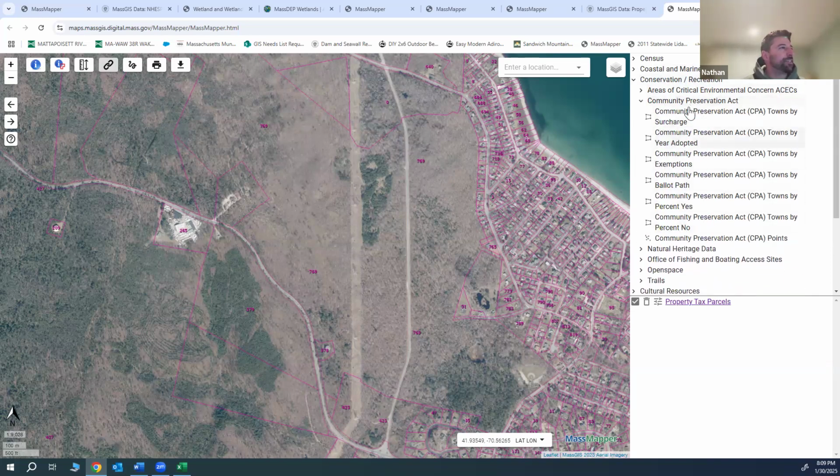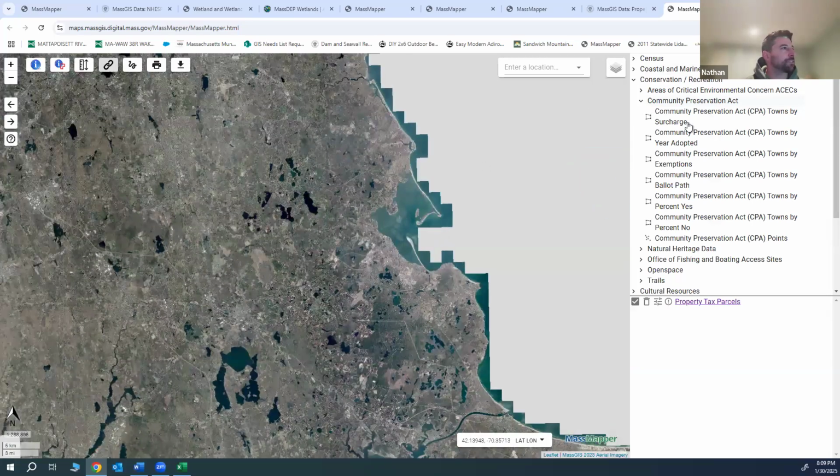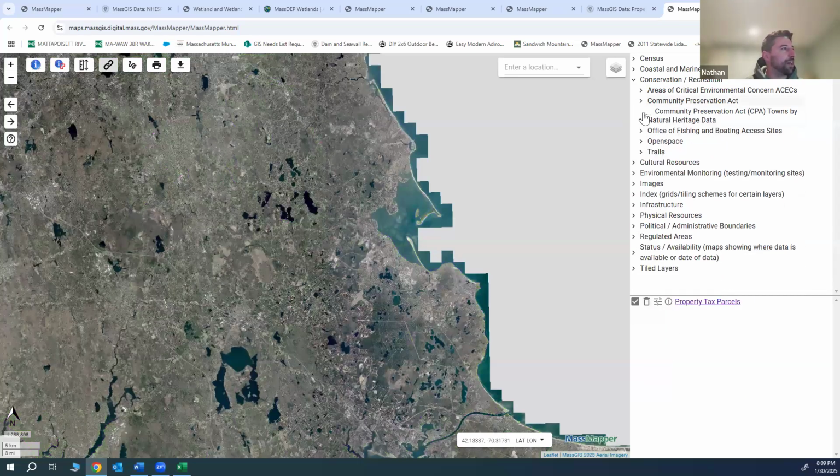Some of these layers aren't actually what you think they might be. So this actually just tells you if a community has a tax for a CPA. So I think it'll just cover the whole town. It'll tell you what the CPA tax is for your community compared to your neighboring communities. Just not something you probably care to look at every day, but it has a lot of stuff.